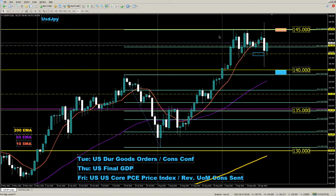Okay, so let's see how much the dollar yen is going to recover, and whether it's going to attempt to break out again at the risk of further intervention. But for now, looks like the 140 zone is very supportive.